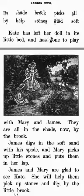Kate has her doll in its little bed and has gone to play with Mary and James. They are all in the shade now by the brook. James digs in the soft sand with his spade, and Mary picks up little stones and puts them in her lap. James and Mary are glad to see Kate. She will help them pick up stones and dig by the little brook.